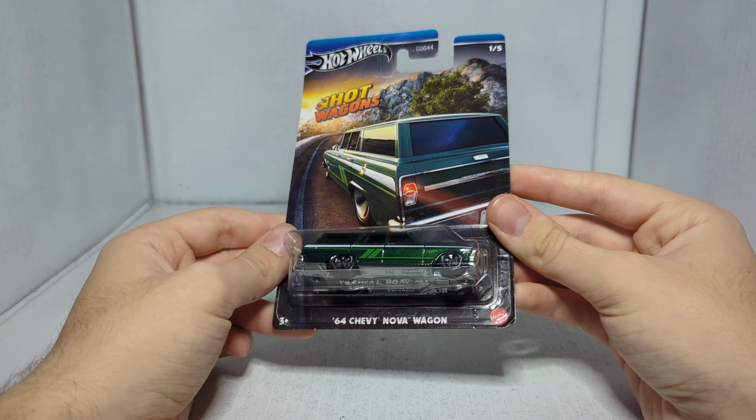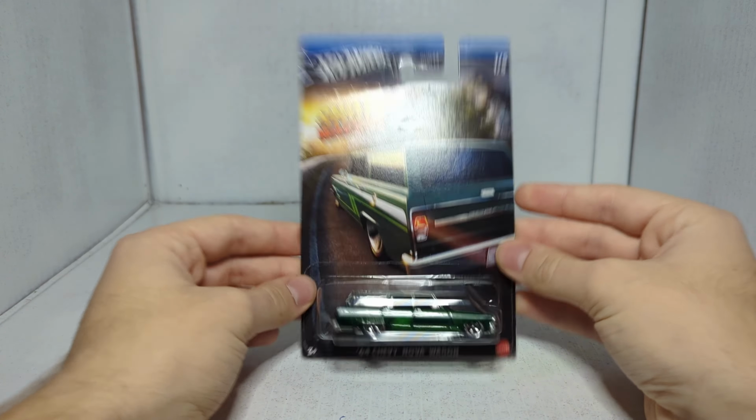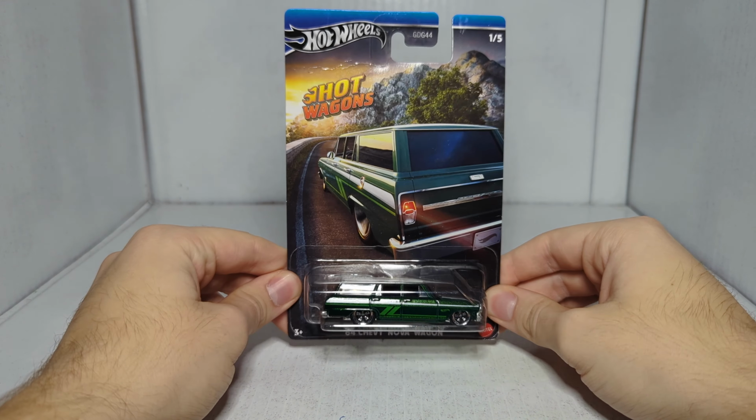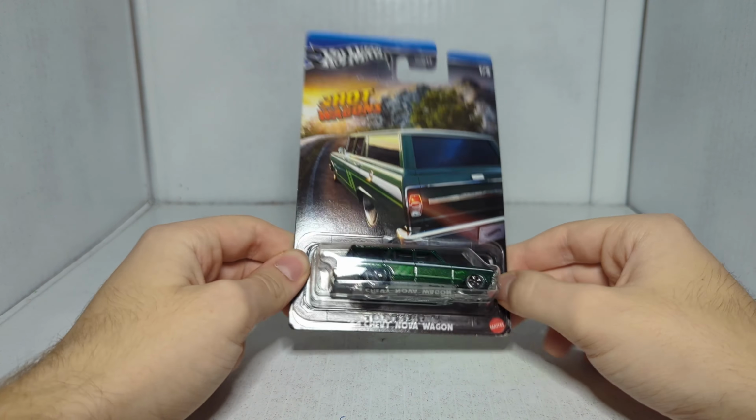We have the 1964 Chevy Nova Wagon. My light is being really goofy today. I don't know what that's all about. I noticed that problem the last video I recorded today, and I didn't fix it. Is that better? Not really. Eh, it works. All right, here we go.